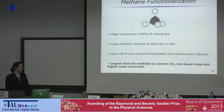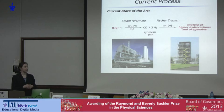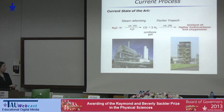Okay, so the current state of the art for doing this reaction is this sequence of events right here. These are just examples of the plants that do each of these processes. So steam reforming of methane actually is the way that 50% of the world's hydrogen is generated. I knew that, but looked it up recently, and it turns out that that's true. So this is a really important process, practiced on a really big scale, but it's very energy intensive.